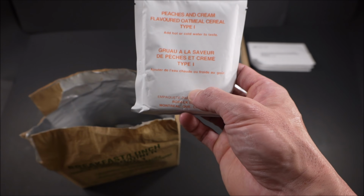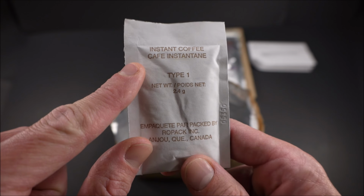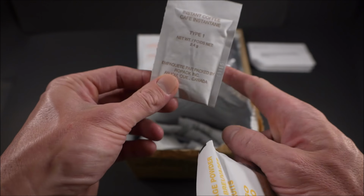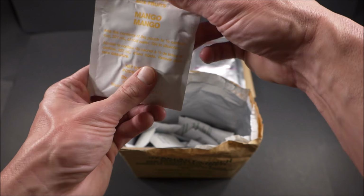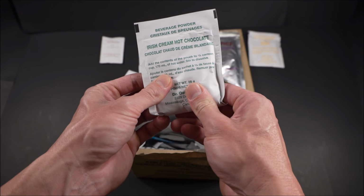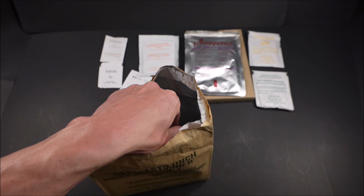Peaches and cream flavored oatmeal cereal, type 1. Instant coffee, type 1. And that's actual freeze dried in there, 2.4 grams. It's generous. They gave you 2 of them. We'll find another one in a second. This is a mango beverage base. Man, they don't make that one anymore. Irish cream hot chocolate. I'm telling you, a creamer.